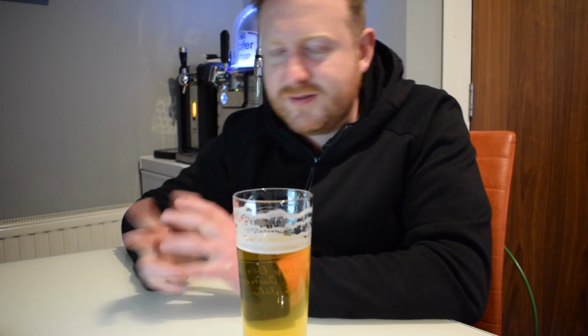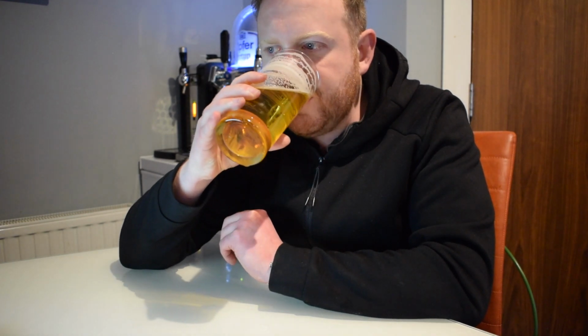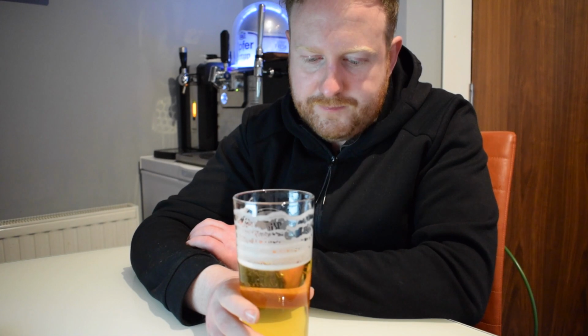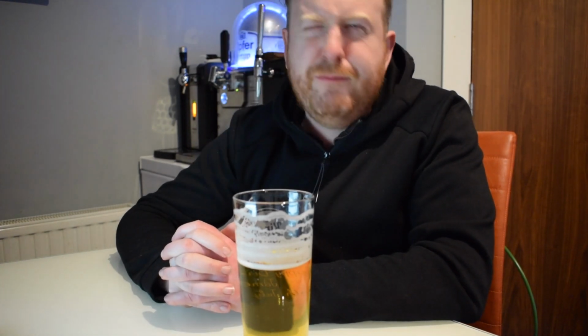It's not an IPA at the end of the day, but there's a bit of a hoppy bitterness to it, but nothing crazy. It's really mild. Malty, fruity taste to it, but I can't nail exactly what the fruits are. It's got a kind of fruity taste that comes across the palate just before you get the bitterness.